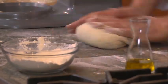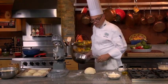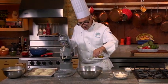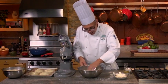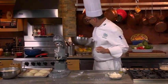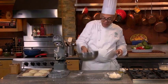All right, so I'm happy with this dough. I'm going to get a bowl. We'll put the last tablespoon of oil in here, and I'll put it in and coat it. We'll cover this with saran, and it can be set aside in a warm spot to rise. In about an hour and a half, as I said, it will have doubled in size.